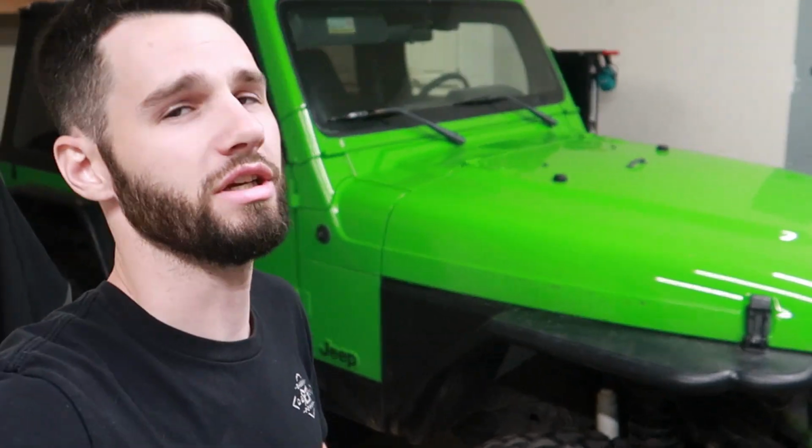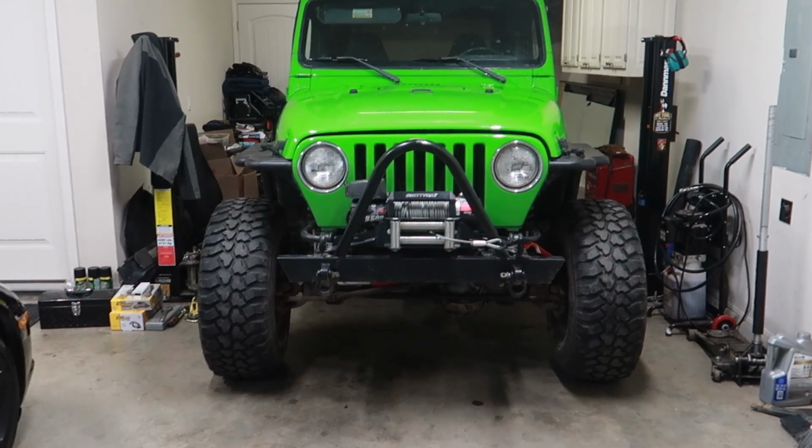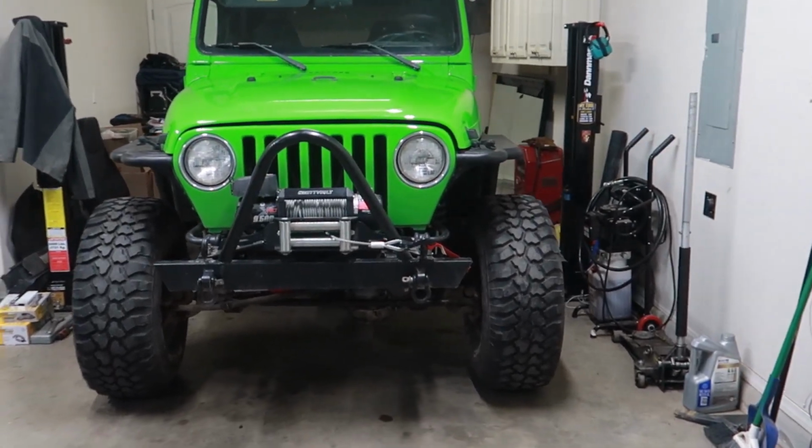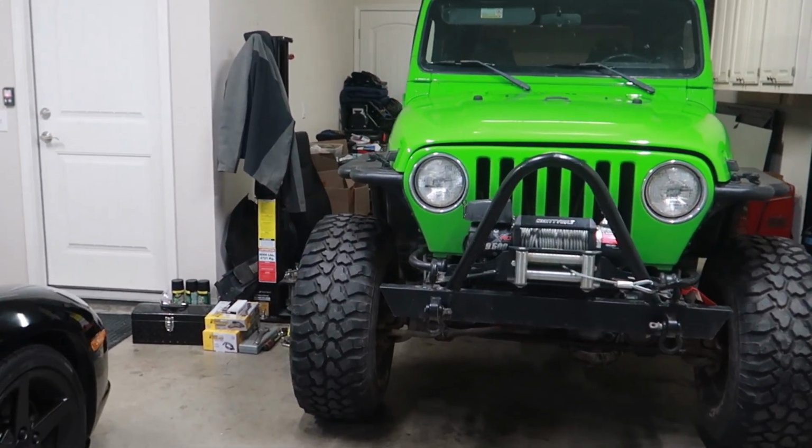But let's go ahead and just kind of jump right into this alien green colored Jeep. And it is called Alien Green. He gave me the gallon of paint that he had custom painted for this Jeep. Let me go ahead and flip the camera around so you guys can see a little bit more of this Jeep. Here we have the front of the Jeep. Right off from the front, the stance of this Jeep is super wide.